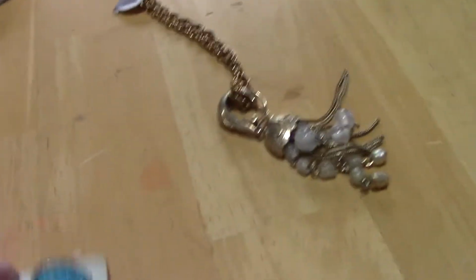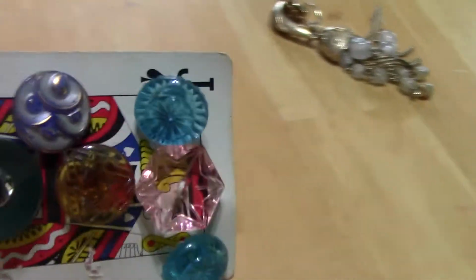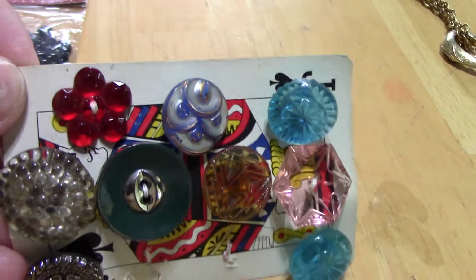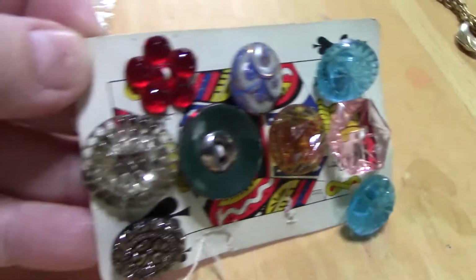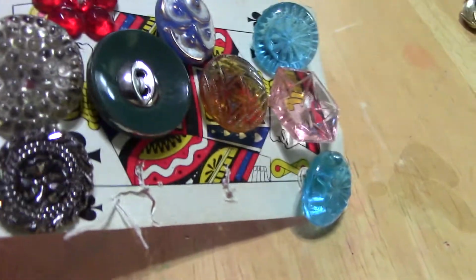The most expensive thing I bought was this. I paid $3, and it was not on sale. But these are glass buttons, and I thought they were just gorgeous. And I can't believe I said buttons, but they're beautiful. And I'd never seen any of these.